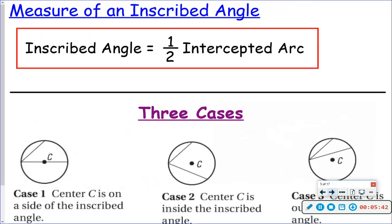So how do you get the angle? It's half the arc. Let me give you a second to write that down. We'll look at the pictures here in a minute. But fill that in. The inscribed angle equals half the intercepted arc.